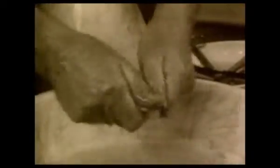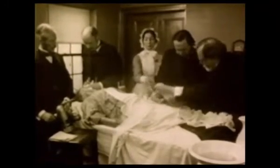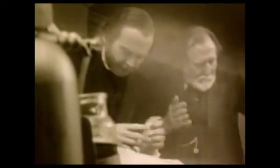But despite its success in Lister's hands, the carbolic regime was not quick to catch on. Surgeons elsewhere were unconvinced of the need for this troublesome procedure. The carbolic itself does kill tissue. And if you just put it on living tissue, it will turn white and will be killed. But then behind that, the healing reaction comes in. So it could do harm and had to be used carefully.